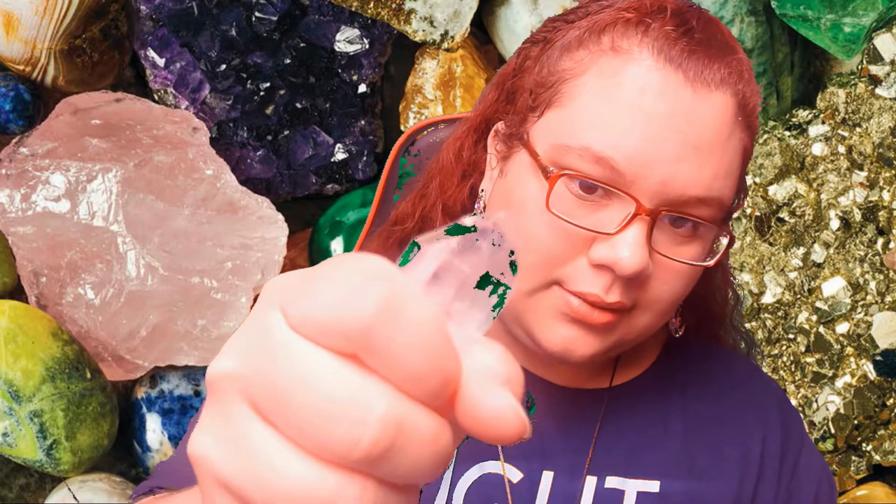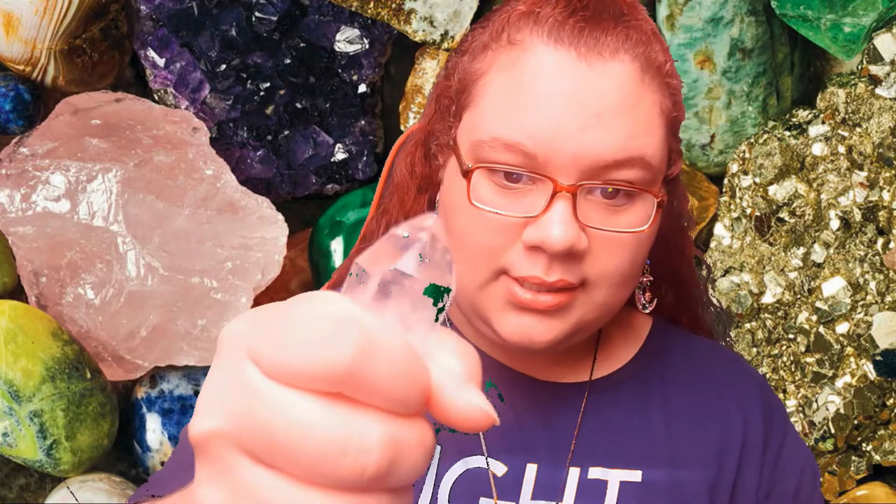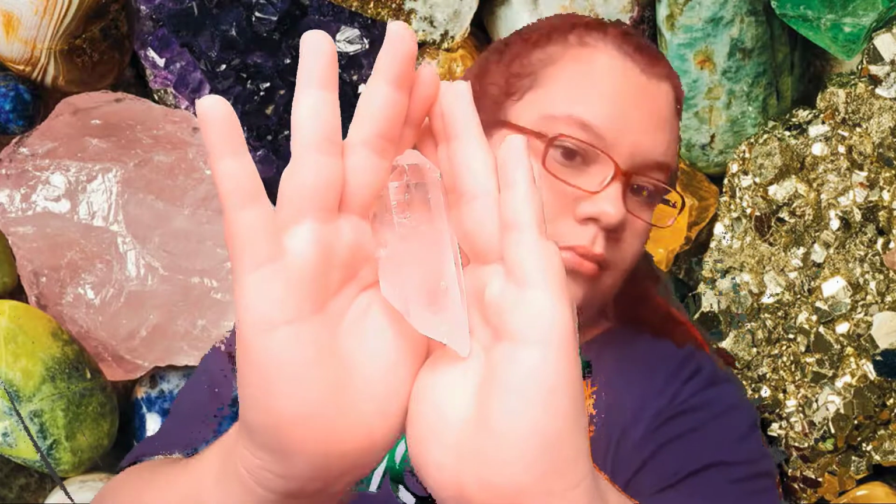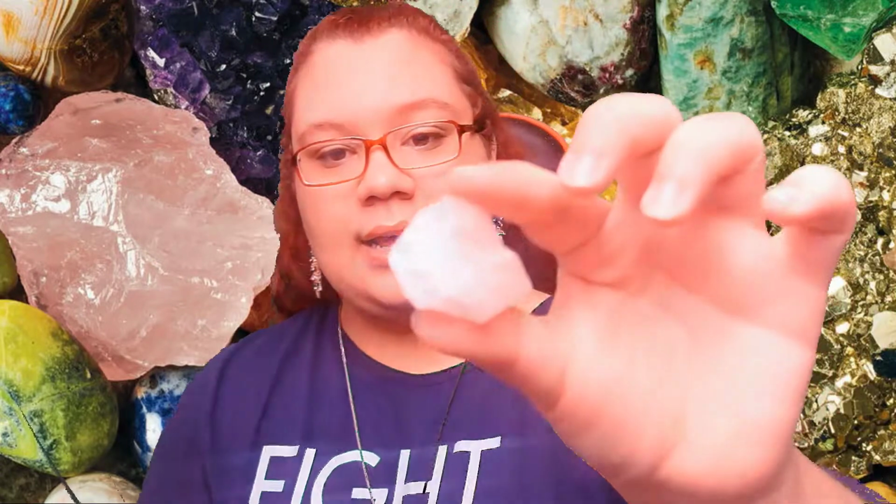So we have just a regular point. For example, if I was to just have this, that would just be a single point. Or we also have double terminated, I believe that's how it's said, and it has 2 points, kind of like this one. And then there are also clusters, so it can have multiple of these points in just one bundle. Then we also have raw, kind of like these other ones that I have.